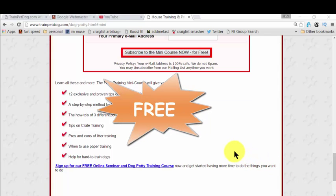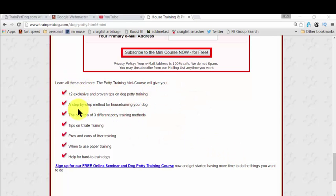Yes, it's completely free. So basically, in this free mini course, you get all the steps that you need to learn for house training your dog. It could be your puppy or it could be an adult dog. It's fantastic for all. And then you get 12 exclusive and proven tips on dog body training. And there is so much more.